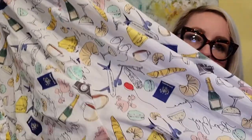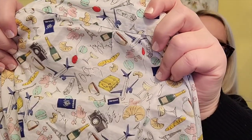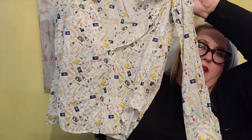I guess we're a little bit on a Paris theme because I did find this adorable top that is also a Paris print. Passport, the Eiffel Tower, some baguettes. It says Bon Voyage, oui, oui. And it is by J.Crew. But really cute little button-up top.